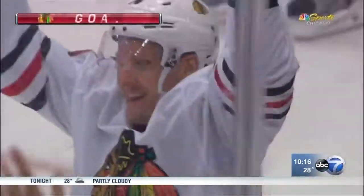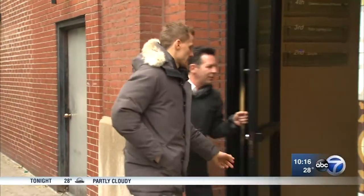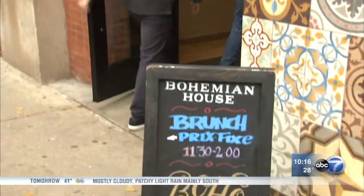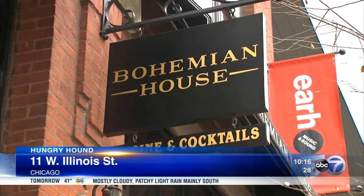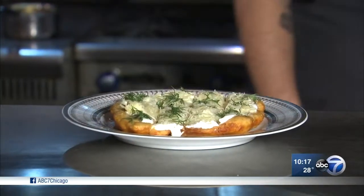Richard Panik has lived in Chicago for less than 2 years. During the season, time off is limited, but the Slovakian native tends to gravitate back to Bohemian House in River North since the Eastern European-inspired menu reminds him of home. They have similar food, what I used to eat when I was growing up. You know, it kind of reminds me of home.